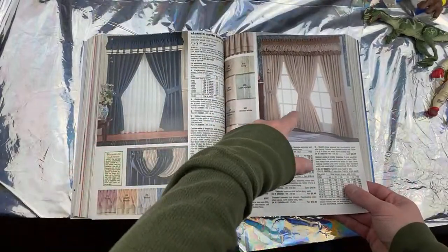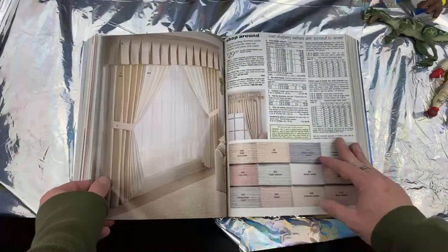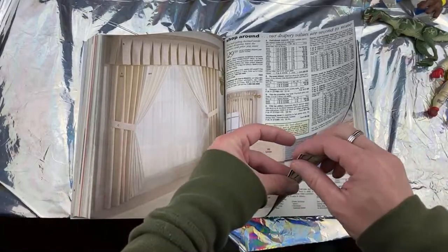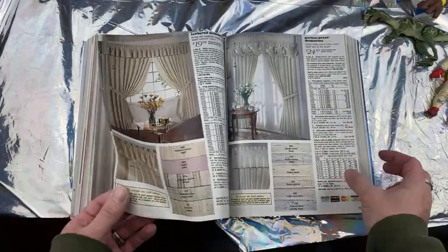You know what? Those aren't. I don't like that trim up there. See, this ain't bad, I guess. This is okay. It's tolerable.